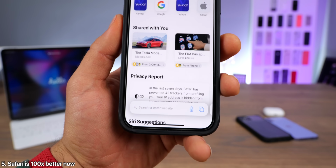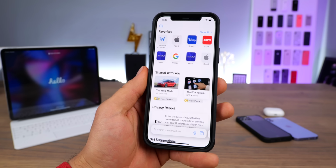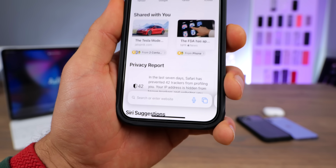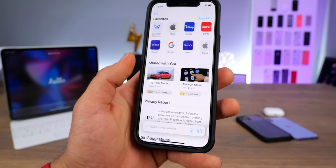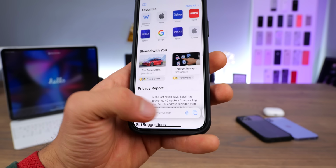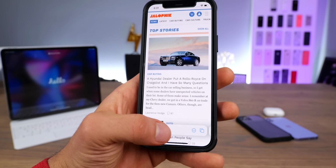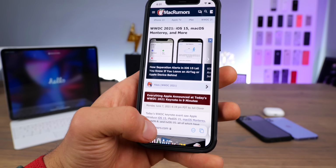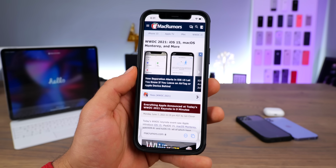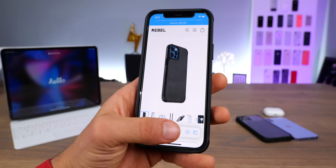Next up, another big one, Safari. So a major revamp where the search bar is now on the bottom, making it far more user-friendly for larger phones. A format I really hope Apple copies in other apps. So now you can quickly search, and these are the tabs down here as well. So you can swipe between them, swipe between pages, and click on them to access the search bar pretty much right away. It is so much better. It'll save you so much time.